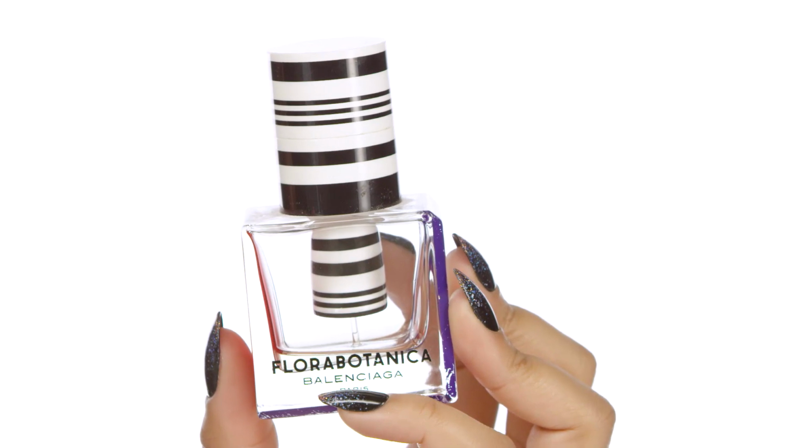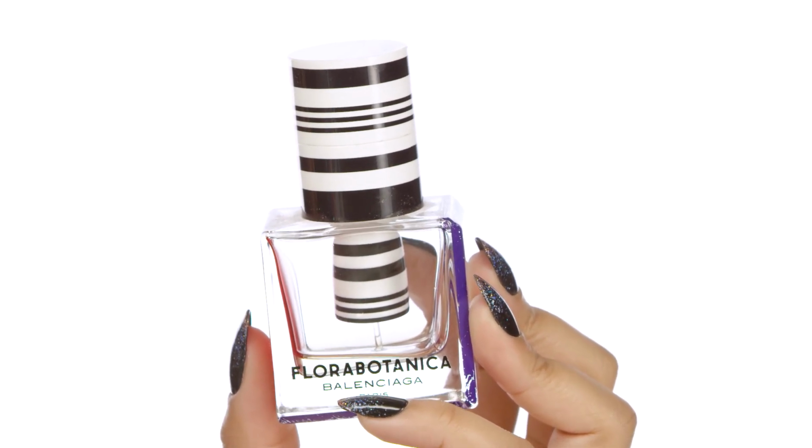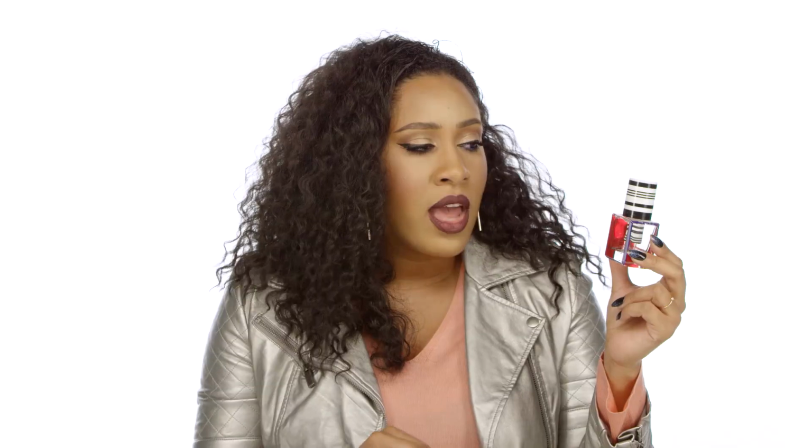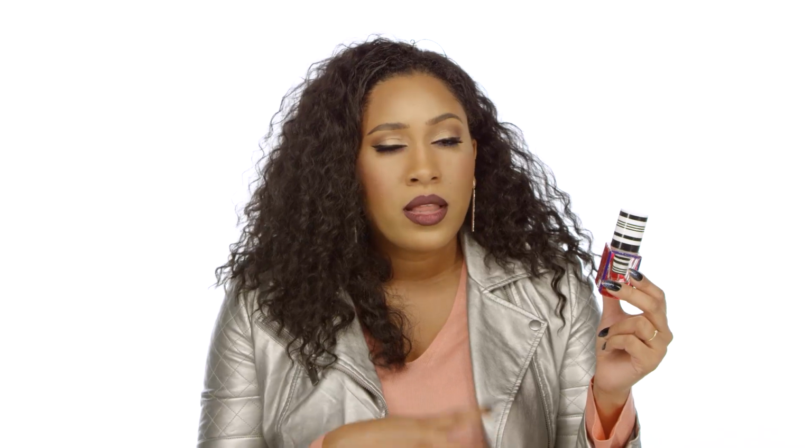Balenciaga Flora Botanica. I actually smelled this one on set when it first came out a few years ago, and I just instantly fell in love with it. And I find that's how I am with fragrances. If I smell something and I just instantly love it and I can't live without it, I'm just gonna love it forever. So this one's similar, sort of like a rose floral note, a little bit spicier, and I just love the bottle. It's gorgeous.